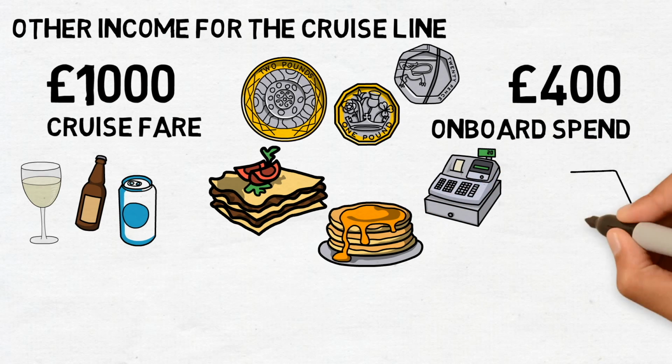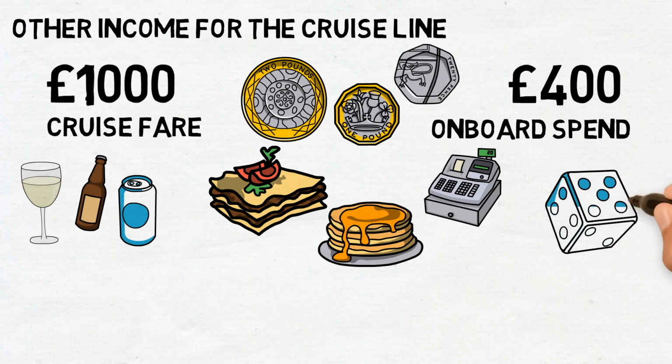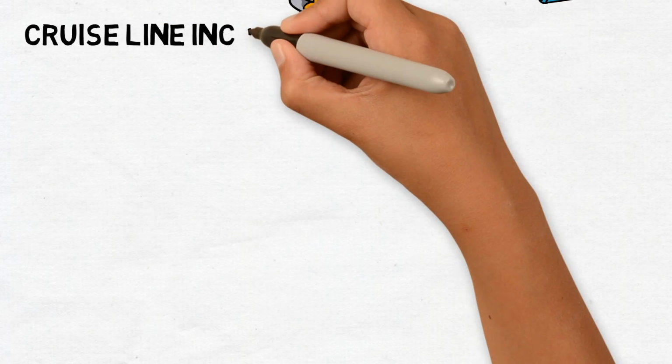Cruise lines also make a lot of money through gambling in the casinos. They make money on things like spa treatments, like photos, like spends in the gift shop. They really do want you to spend as much money as you can on board, and a lot of the cruise process is centered around getting people to spend more money.